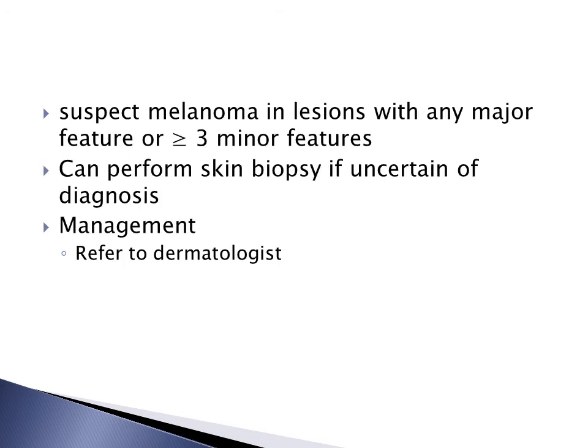So we want to suspect melanoma in lesions with any major feature or over 3 minor features. And you can do a skin biopsy if you're uncertain of the diagnosis, but that's usually not done in primary care. Usually with these patients, if you suspect something, you're going to go ahead and refer them out and let dermatology manage them. A high index of suspicion is necessary, because it often is really hard to say, is this an atypical nevus, or is this a melanoma, or is this just something normal going on? So if you suspect possible melanoma or a dysplastic nevus, then you need to refer to dermatology and let them see what's going on.